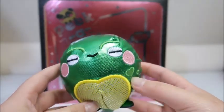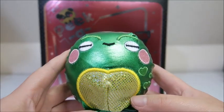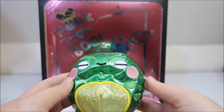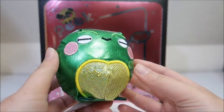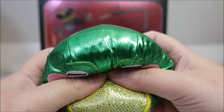He's just like, he needs some glow sticks. But look how cute he is. He's metallic, he's not fuzzy, which is okay. I do like the metallic. I don't think I've ever seen a metallic one like this before. So that's really cute. I actually really like him. He does make this funny crunching noise.